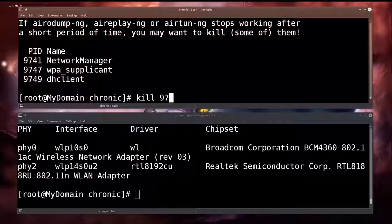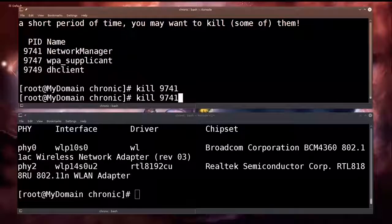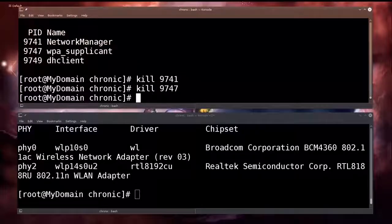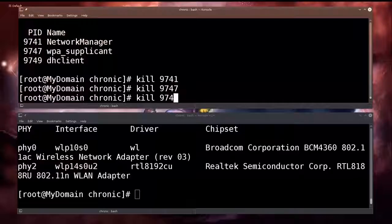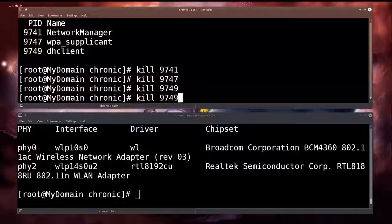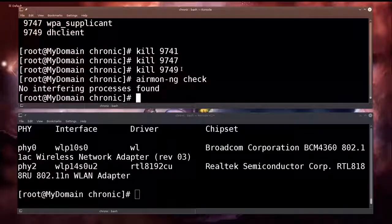So 9741, 9747. Don't miss the numbers. You might kill a process that you don't want to kill. So just make sure. 7, 4, 9. Okay, perform a check one more time. Okay, no interfering processes found.